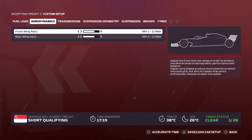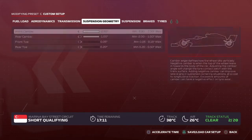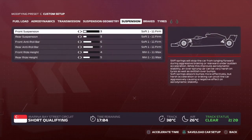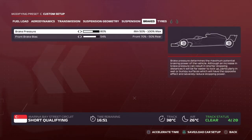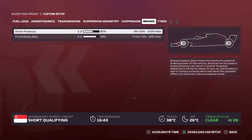It's 8 wings, 50-60 on the differential throttle, right, right, left, left on the suspension geometry. 3, 3, 6, 5, 7, 4, 5. So there's a little bit of higher ride height to get over the curbs. Brakes is 80, 54. And the tyre PSI is 23, 23, 20.3, 20.3.